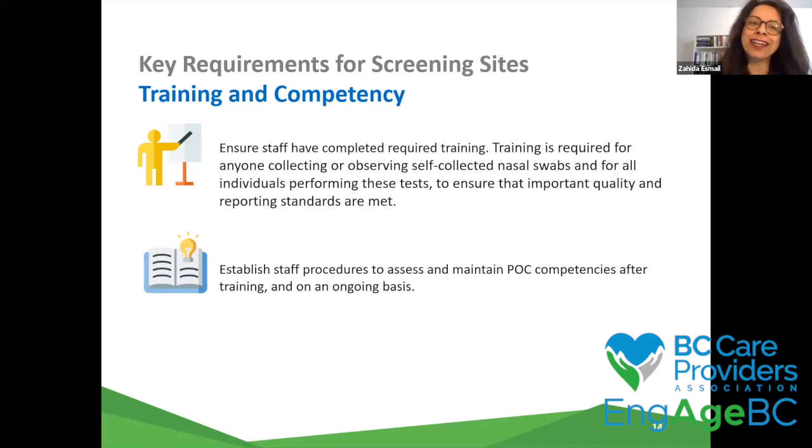With respect to training and competency, operators will need to ensure that staff have completed the required training. Training is required for anyone that is collecting or observing self-collected nasal swabs, and for individuals that perform these tests to ensure that important quality and reporting standards are met. Staff procedures also need to be in place to ensure that individuals maintain their competencies after training and on an ongoing basis.